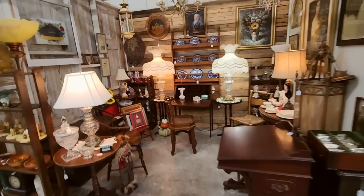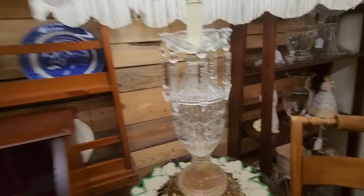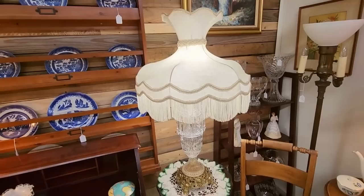Oh, look at these lamps. Oh, they're beautiful. Wow. Isn't that gorgeous? I always have to touch the tassels. I know you shouldn't do that. They are gorgeous. These lamps are just beautiful. Oh, look. They're beautiful. Golly, Pete. I love them.